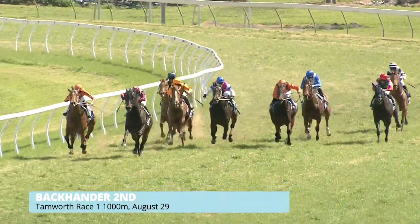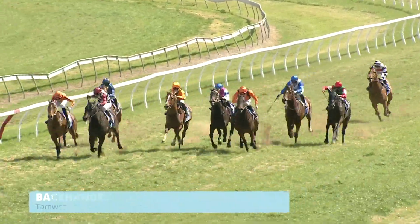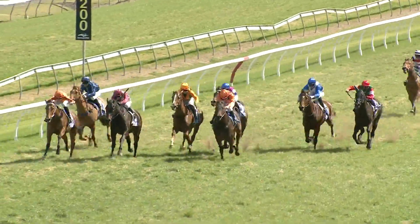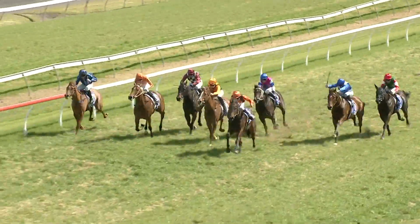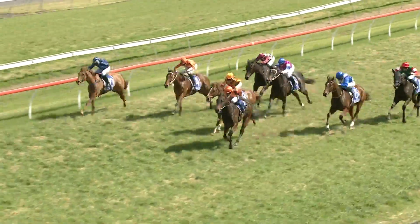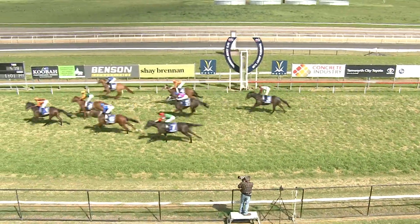Into the straight, 200 metres left to travel. Reigning Captain leads narrowly. By Linda along the inside under the whip. Coming home strongly now is Buoyant Hunter. Buoyant Hunter coming up rather strongly now. It puts its head out in front. Buoyant Hunter leads by a length and a half, and it's coming clear in the shadows. Buoyant Hunter wins. 2nd, Backhander maybe.